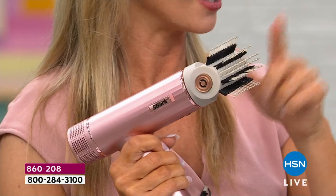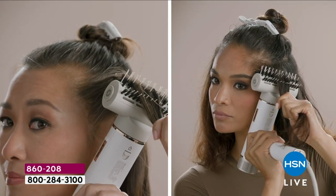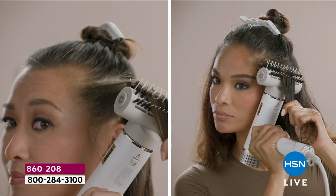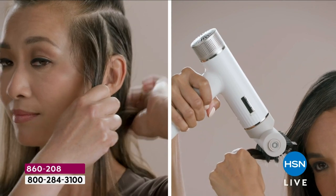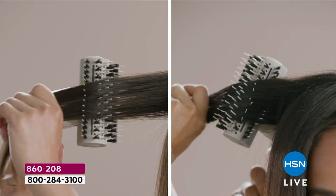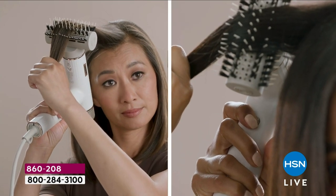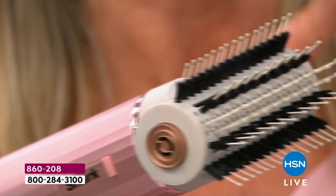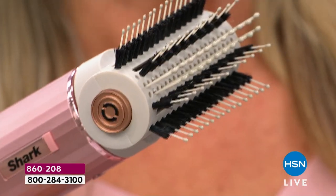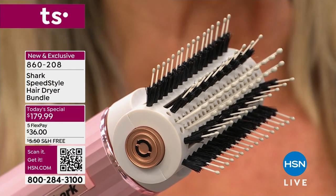This is the most important part. I keep saying none of our models have product in their hair. Not one of them. I never thought I would ever go on national television without hairspray or pomade or gloss. But you don't need it because the two types of bristles do so many things. The larger white ones are going to detangle. Then the shorter nylon boar black bristles will actually smooth, add shine, add volume, and defrizz.